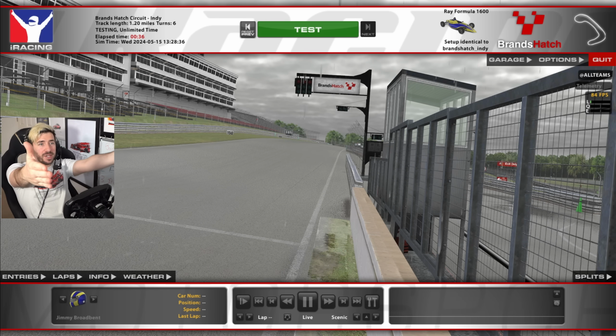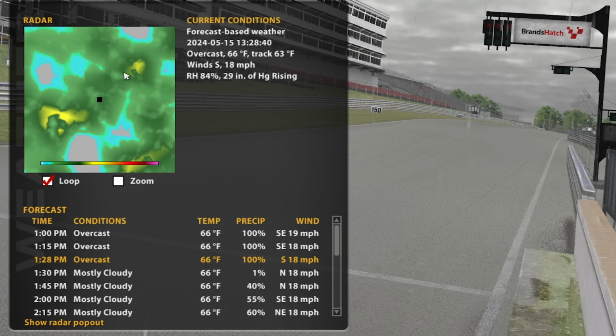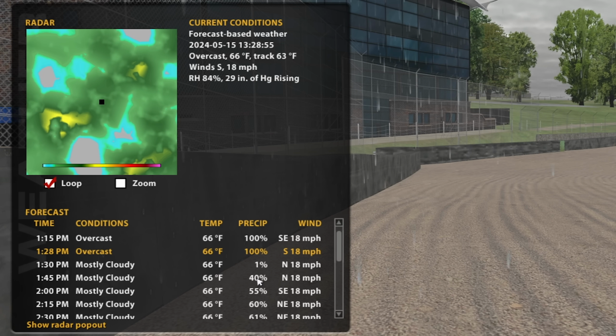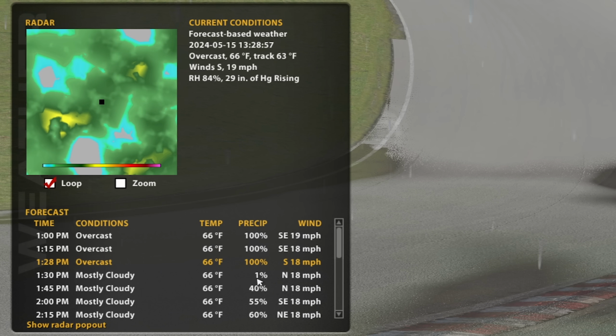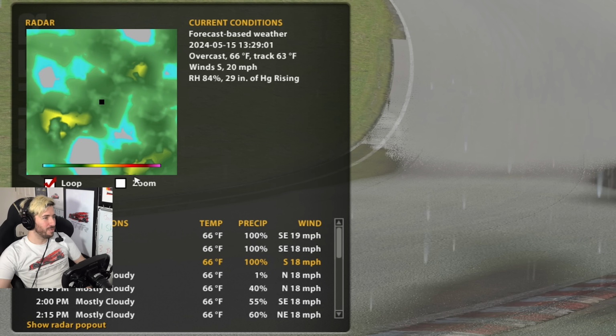So we're at Brands Hatch and it is raining. In fact, if I go to the weather here, you can see our little weather radar at the moment. It's looking like right now it's overcast. Rain's going to stop in about 2-3 minutes time, but it is going to start up again in a little while. Look how cool this is, man. Okay, what does zoom do?